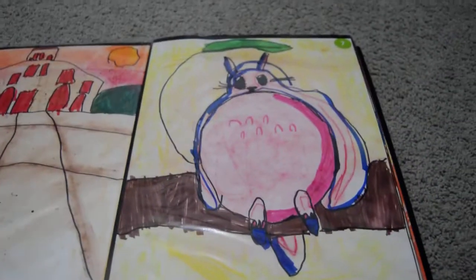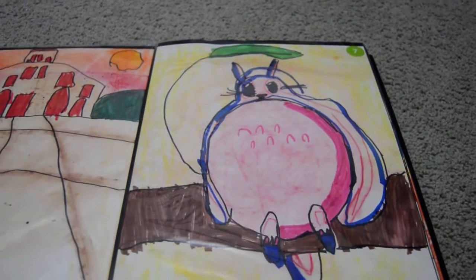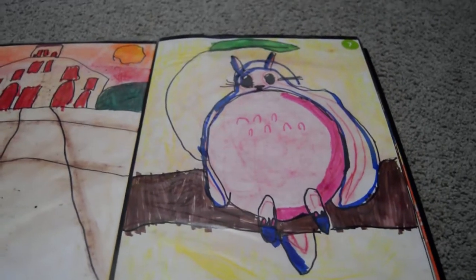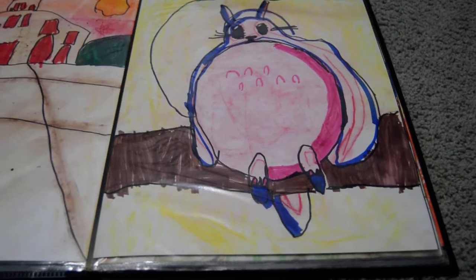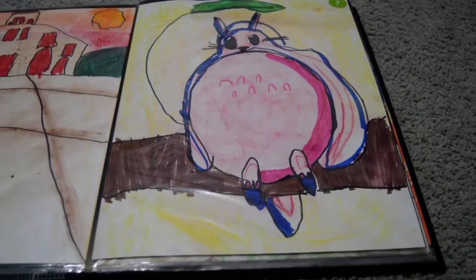Okay. This looks like a very fat bunny with a leaf on top of its head, hovering over its head, but the leaf is not being held up by anything. Okay. Wow, the first good thing I did right, I put the tail behind the wood instead of in front. Okay. Do bunnies even have that type of tail? Like, what?